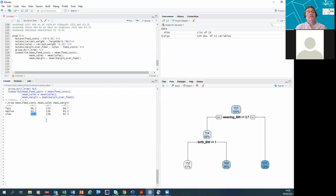When it comes to sales, because we were sending them to a kind of standard body weight, they produce a similar amount of sales. So 135 for the faster ones, 134 for the medium ones, and 136 for the slow ones.